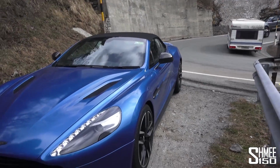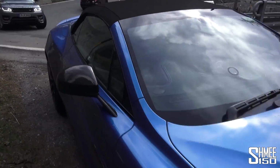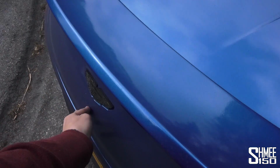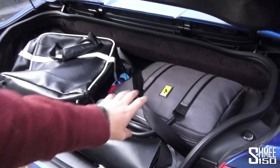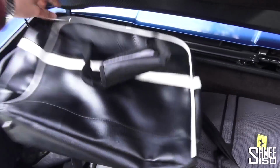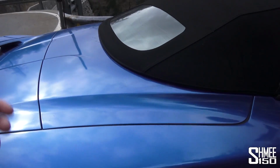But I want to jump into the car quickly and talk a little bit more about the practicalities and actual everyday usage side of things with the Vanquish. And the first, before I get inside, is the boot. Now, believe it or not, the boot in here is pretty much as big as the FF. We've literally got a suitcase down at the bottom, plenty of other bags. You can see we've got loads of space to throw things in, which is quite surprising in a GT convertible, because the roof is stored in this separate compartment and it doesn't get in the way, which is pretty neat.